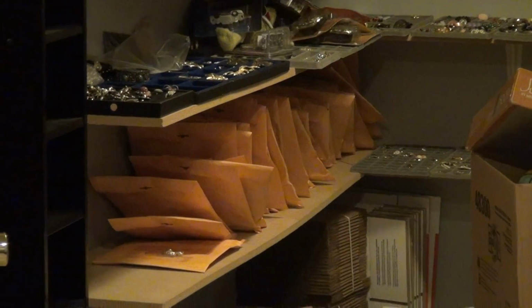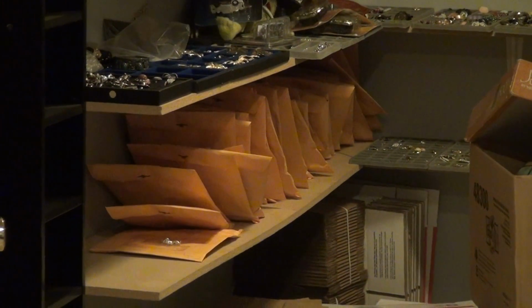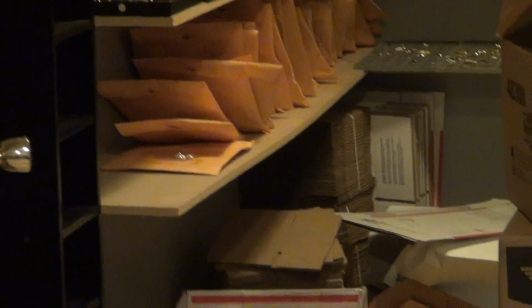But yeah, we're going through and pulling them all. I had them in these bags here with one taped to the front, alphabetical order, so it was easy to get to. But I need the shelf space, so what I'm doing is pulling it out of there and putting it into something pretty cool.